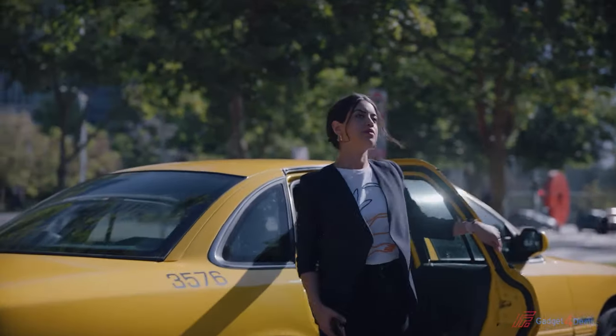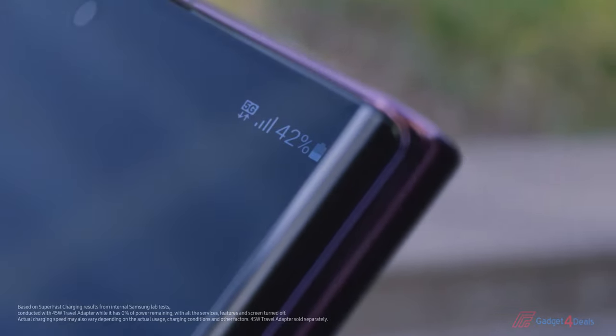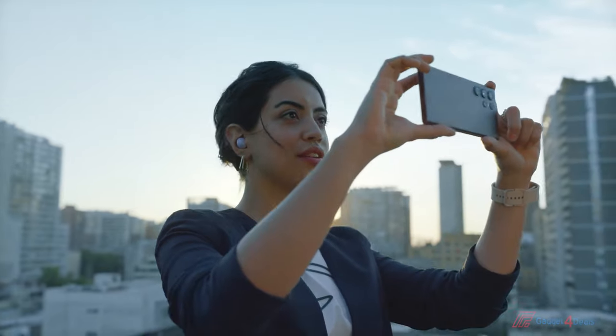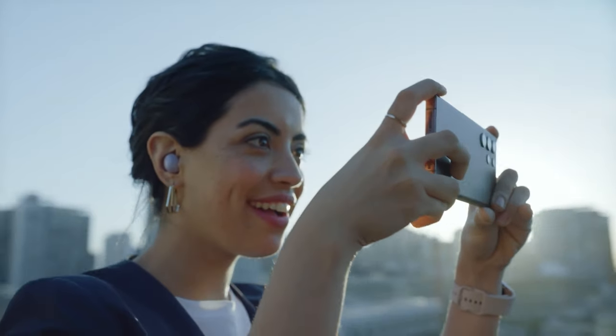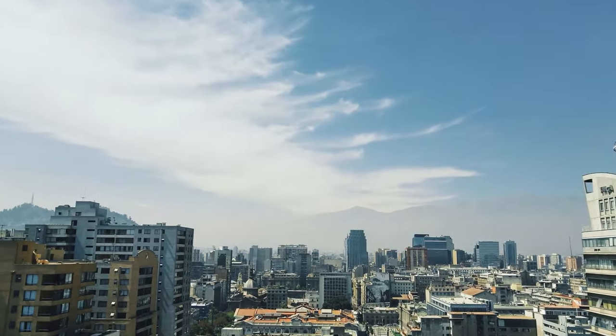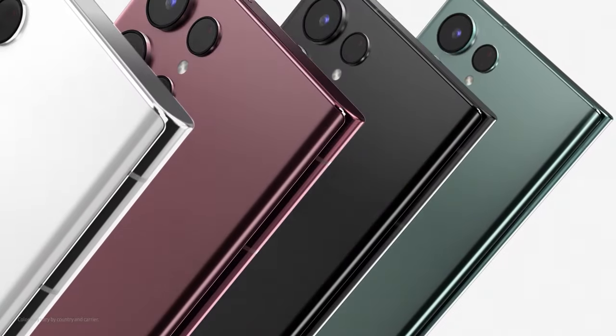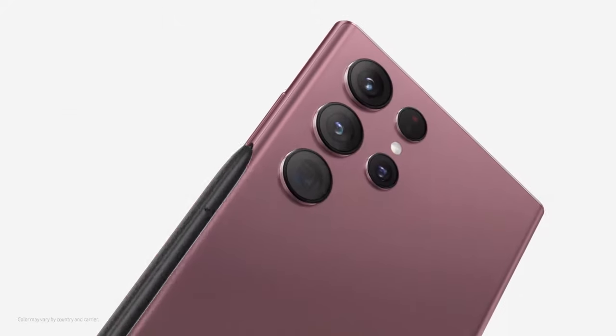Wow, the night is over, and Ultra is still going strong. Perfect time for one last photo with a 108 mega adaptive pixel camera. S22 Ultra shines bright, even in the sun. Galaxy S22 Ultra breaks all the rules of what a smartphone can do. Welcome to the epic standard. Galaxy S22 Ultra.